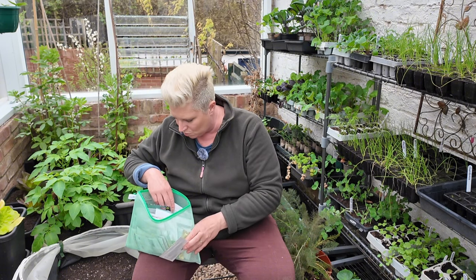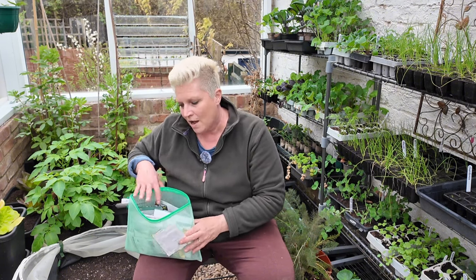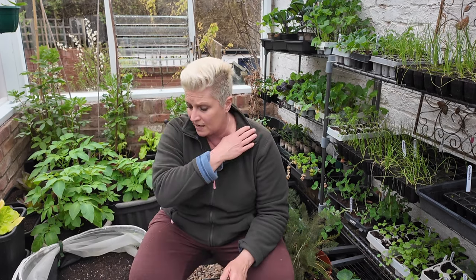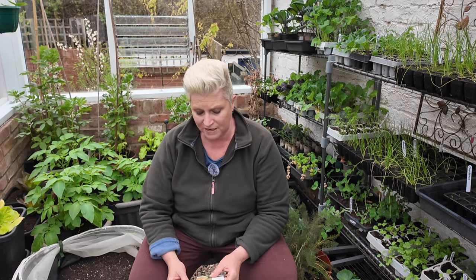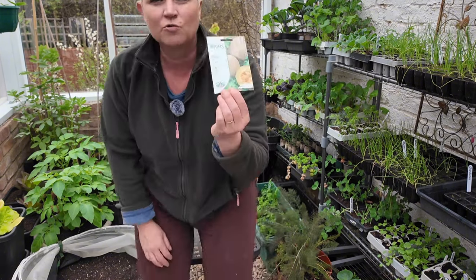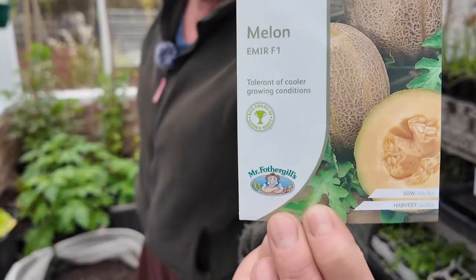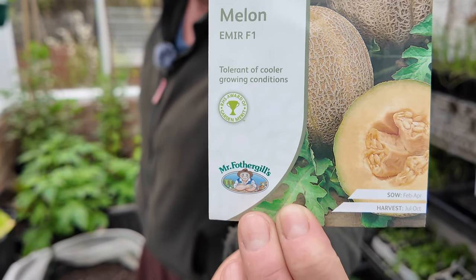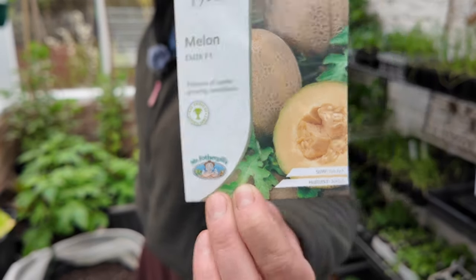So I'm going to do some more. Let me just look what I've got here. Yeah, I'm going to do some more of the champagne watermelon. I'm going to do some more midgets. I'm throwing in this one. This is a great variety for the UK. Works really well. It's a much bigger melon than the midget, and it's called Emir.